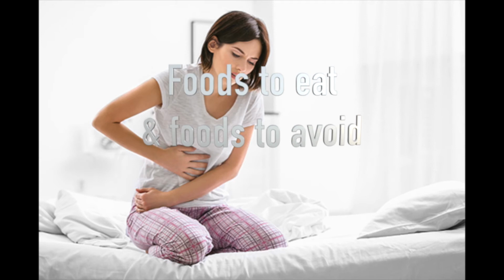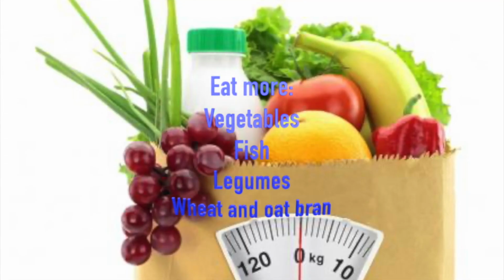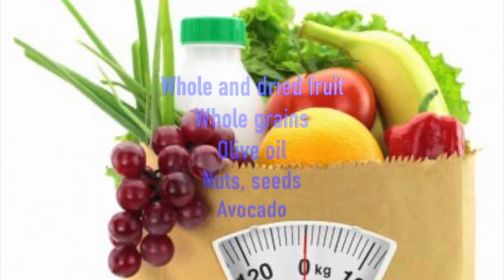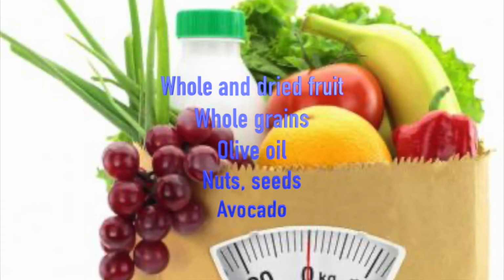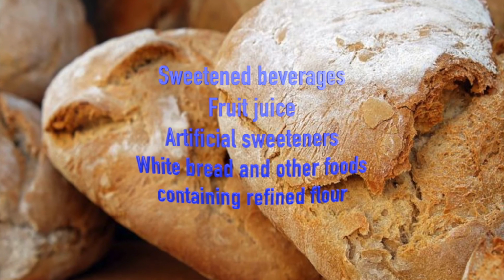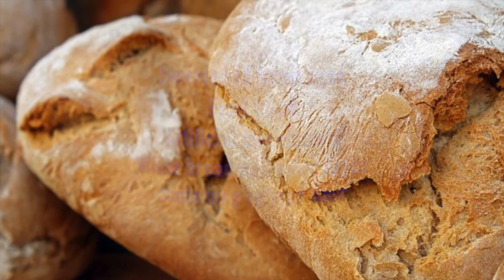Foods to eat and foods to avoid. Taking all of this into consideration, here is a guide to what to eat and what to avoid if you have PCOS. Eat more vegetables, fish, legumes, wheat, and oat bran. Eat in moderation lean cuts of meat and poultry, whole or reduced fat dairy, whole and dried fruit, whole grains, olive oil, nuts, seeds, avocado. Eat less sweets, foods with added sugars or sweeteners, including yogurt, cereal, meal replacement bars, sweetened beverages, fruit juice, artificial sweeteners, white bread, and other foods containing refined flour, baked goods.